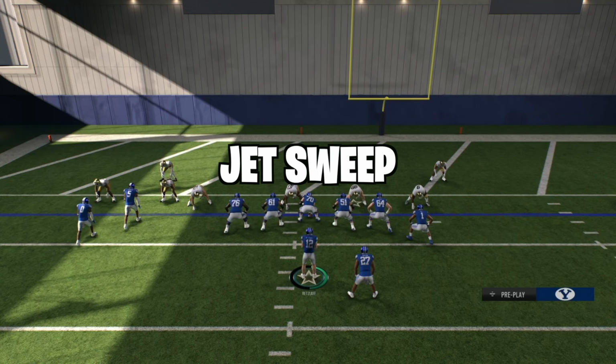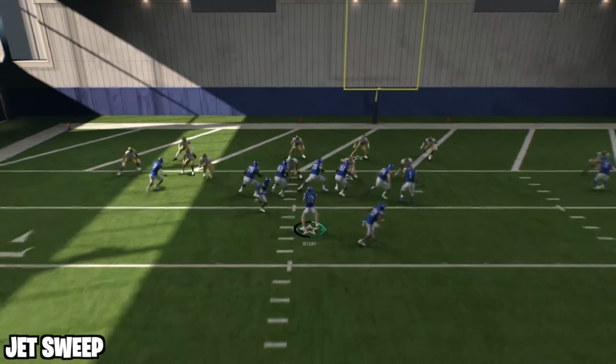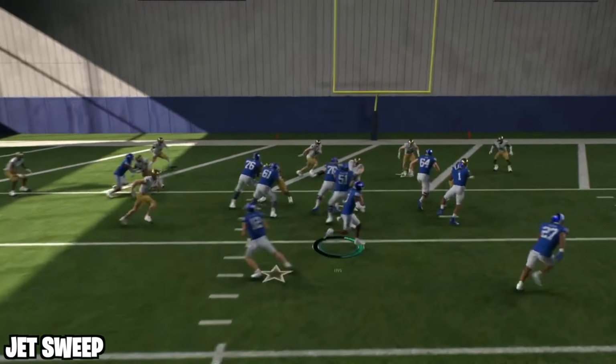As you see here, we're on the 2-yard line. We are on the far left hash here, and I am going to hike the ball, and it's very easy to pick up that touchdown, even though we're going up against a very, very tough defense there in Notre Dame.